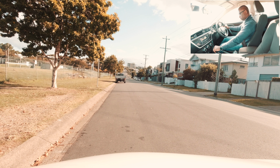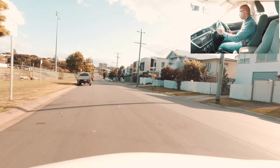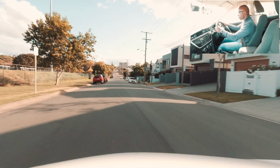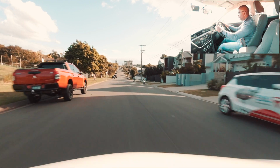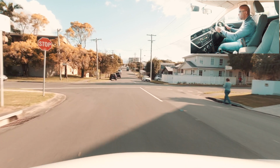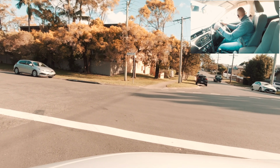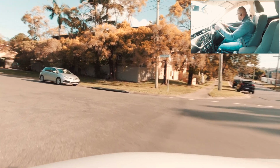So we're gonna go ahead and put in drive, indicate, mirror, shoulder checks, and then we can go. Once we move off, make sure the indicator is off. Let's say the examiner has asked me to go left at this intersection here. I indicate left. There is a stop sign, so I need to make sure that I stop. Also position the vehicle properly. Stop completely, looking around. There's no one coming, so I can go.